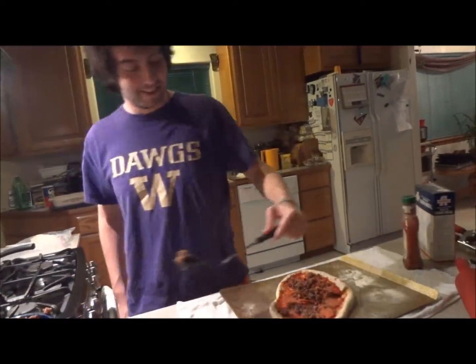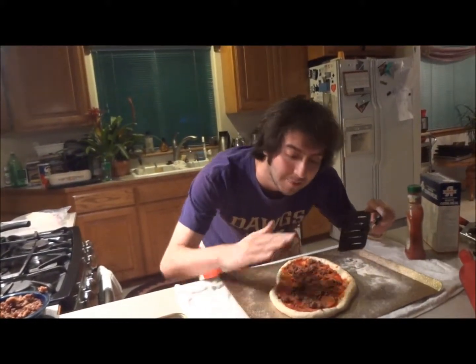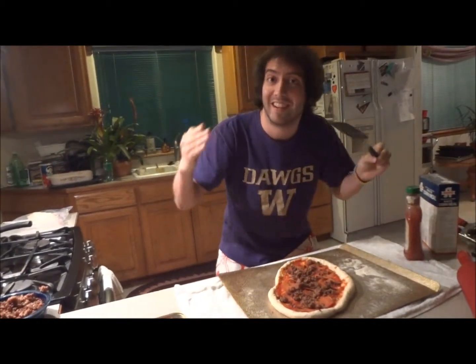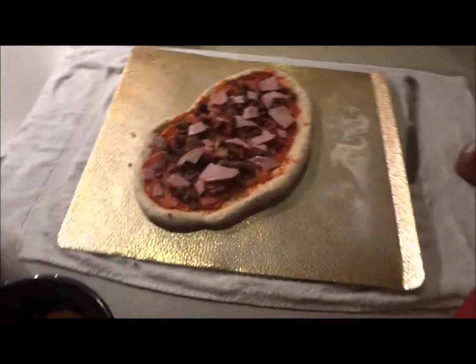Study of geology. Well, technically, this is geology, because if you look at the crust of the earth, you also have a crust of pizza plus layers, like the mantle, the core, the inner core. Fun stuff. We're learning science. Bill Nye, the science guy. All right, that's my pizza now. It has Canadian bacon on it.